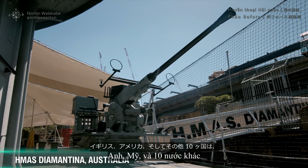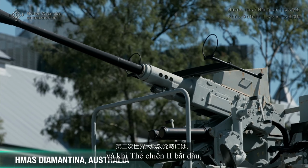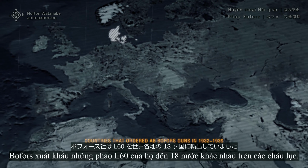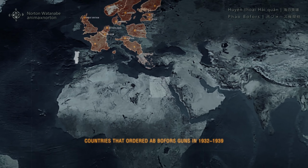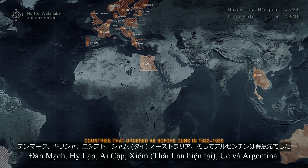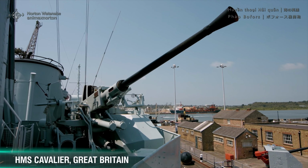Great Britain, the USA, and 10 other countries purchased a license to produce the gun. And by the beginning of World War II, Bofors exported their L-60 to 18 countries on different continents. In particular, Denmark, Greece, Egypt, Siam, Australia, and Argentina.